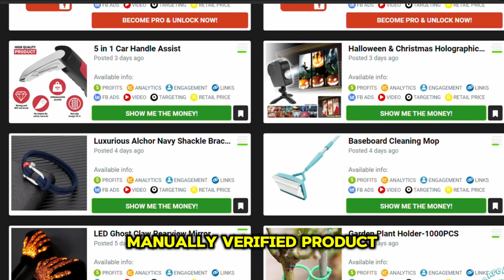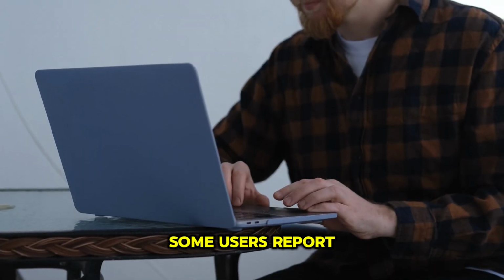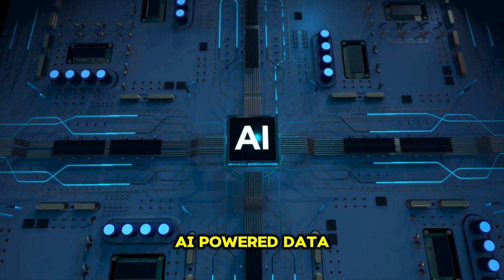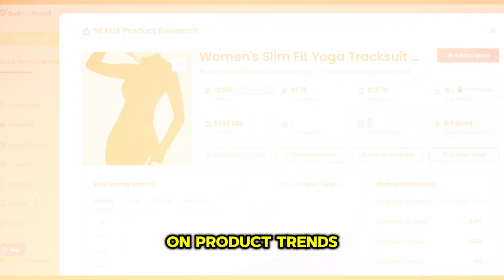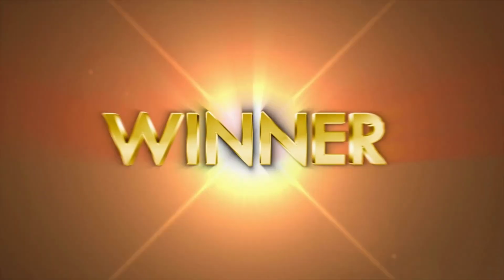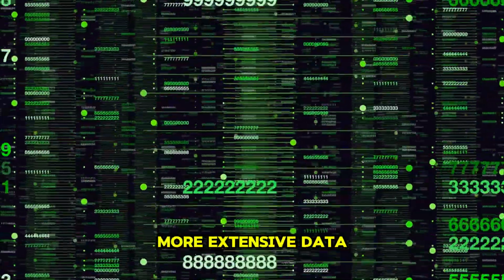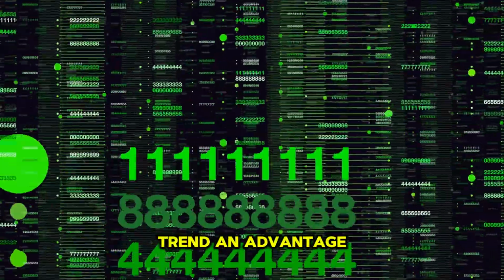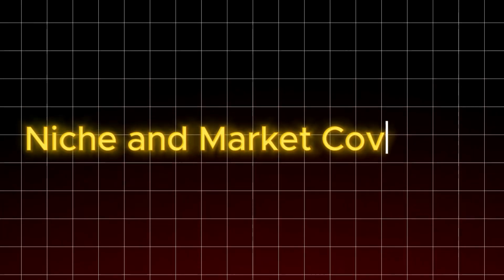Data quality and accuracy. Ecomhunt: manually verified product data. Daily updates to product lists. Some users report occasional outdated information. Sell the Trend: AI-powered data collection and analysis. Real-time updates on product trends. More comprehensive data sets, including historical performance. Winner, Sell the Trend. The AI-driven approach and more extensive data collection give Sell the Trend an advantage in providing accurate, up-to-date information.